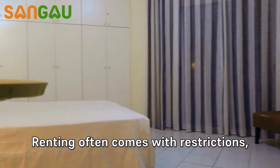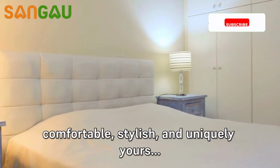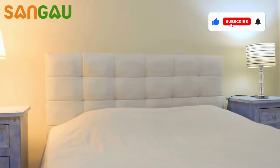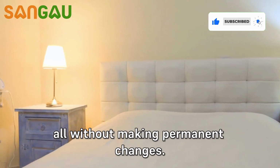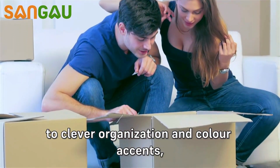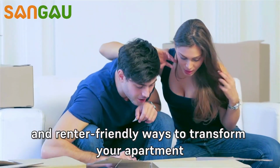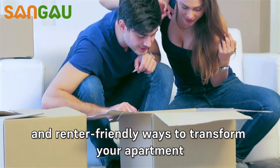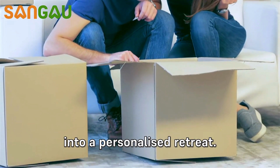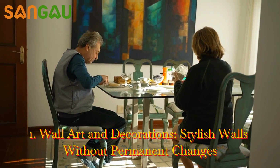Renting often comes with restrictions, but that doesn't mean you can't make your space feel comfortable, stylish, and uniquely yours, all without making permanent changes. From decor and furniture choices to clever organization and color accents, we'll walk you through practical and renter-friendly ways to transform your apartment into a personalized retreat. Let's get started. 1. Wall art and decorations.